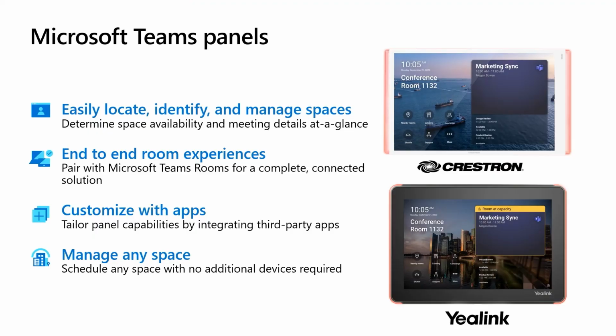IT admins have the option to customize the experience by integrating first and third-party apps, providing users with even more options to help manage their meeting room experience. And when you pair it with a Microsoft Teams room or a Surface Hub, you can take advantage of things like the ability to display room capacity notifications. So when you get to the room and it's reached capacity, you'll know before you enter the room, which is really important these days. The first of our panels will be from Crestron and Yealink.